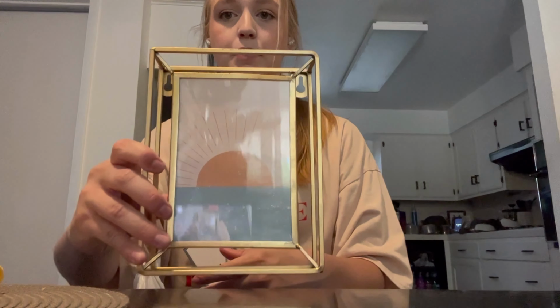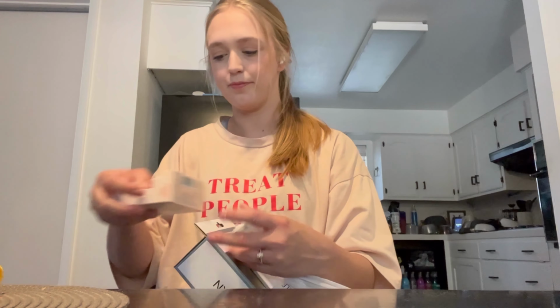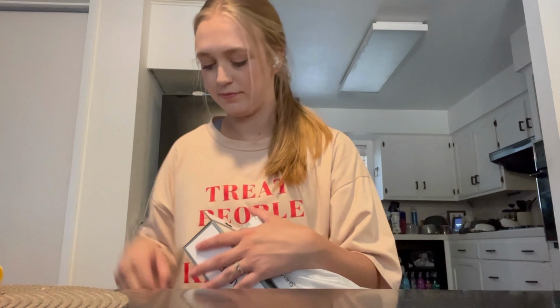Gold picture frame. I think I'm gonna keep this in there for now. Otherwise I might make my own. I just thought this was cute. It's a little succulent holder and it's rainbow. I just needed this in general. It's a little phone mount.